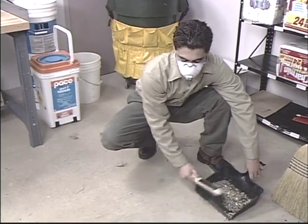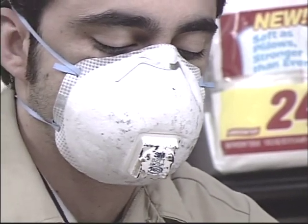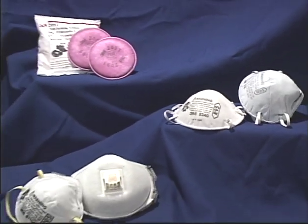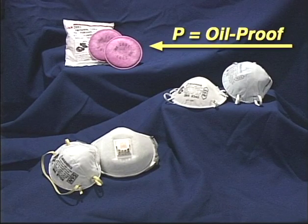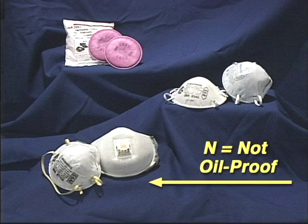Oil aerosols can be particularly damaging to respirators because they can easily clog up a filter and block air from getting through. If the material in the air does contain oil aerosols, you must use a filter that is coded P for oil-proof or R for oil-resistant. If no oil aerosols are present, you can use an N-coded filter for not oil-proof.